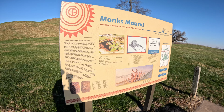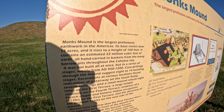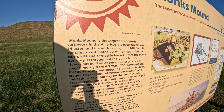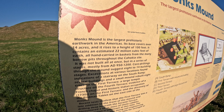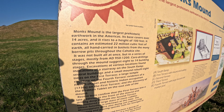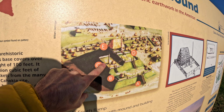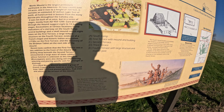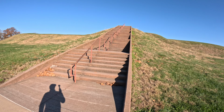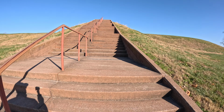But we're gonna head up here and check out the view. A little more info. It says Monk's Mound is the largest prehistoric earthwork in the Americas. Its base covers over 14 acres and it rises to a height of 100 feet all the way to the third terrace here. We'll start our walk up this ramp here.